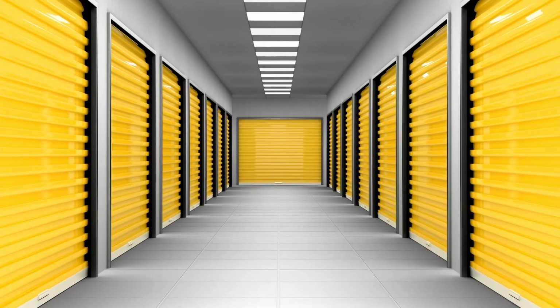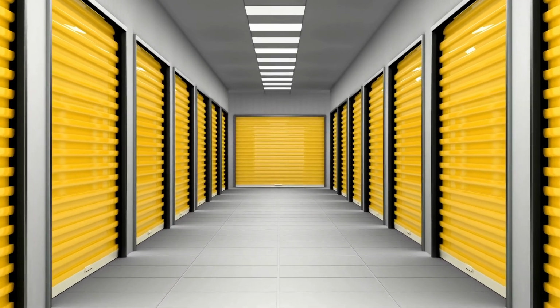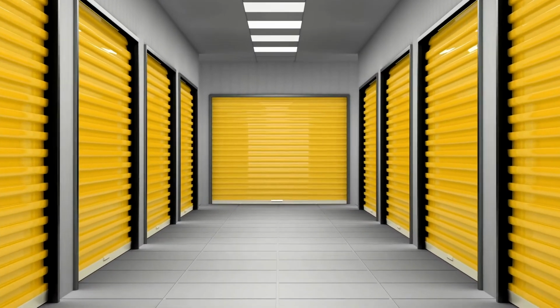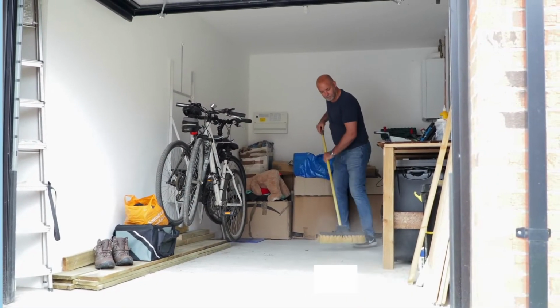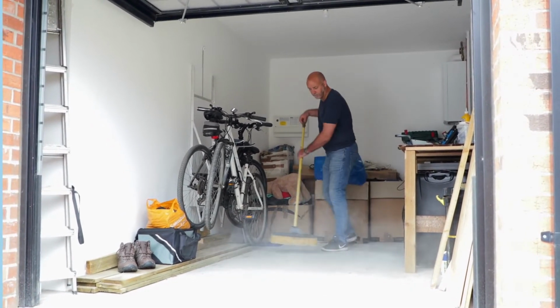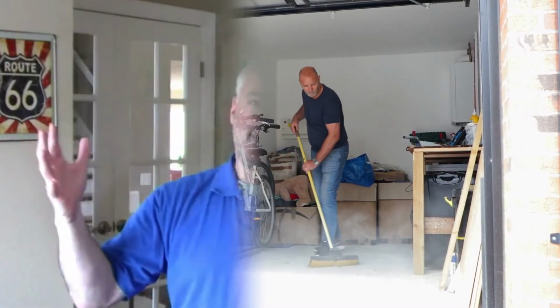The other option is rent a storage unit for $150, $200 a month. Take all your excess stuff and store it. And you can do that for 2 months, 3 months, whatever you want. Another thing is clean out your garage. You have to clean out your garage anyway. So one of the first things you want to do is start taking all the stuff that you have packed against the walls and bring them into the center of the garage. Now that becomes your storage area.